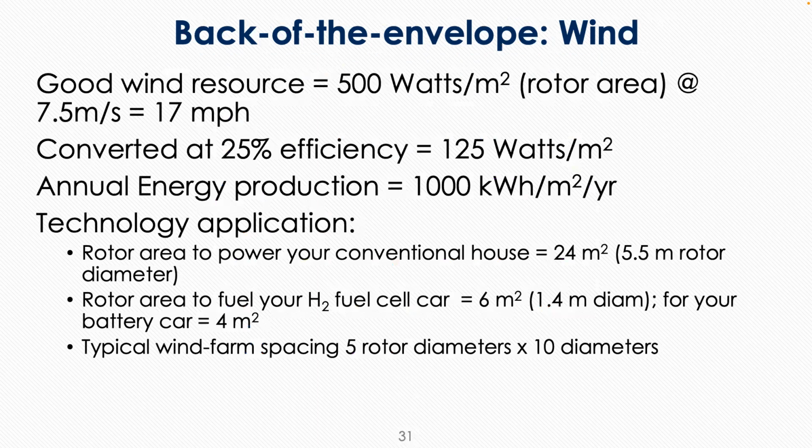Okay, some back of the envelope numbers. These are good rough numbers to keep in your mind. A pretty good wind resource, wind going at 7.5 meters per second, gives you energy of about 500 watts per meter squared. If our turbine is, let's say, 25% efficient, then you're getting about 125 watts per meter squared, which annually would produce about 1 megawatt hour of electricity per square meter.